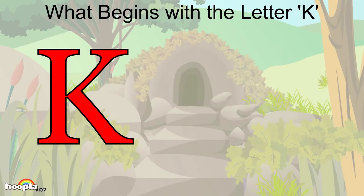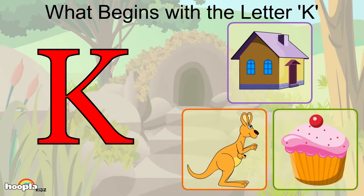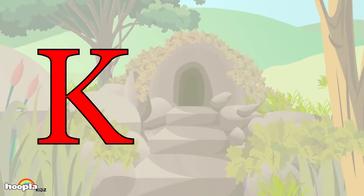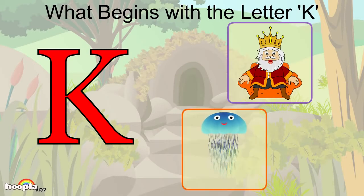What begins with the letter K? House, kangaroo, cupcake. What begins with the letter K? King, jellyfish, grass.